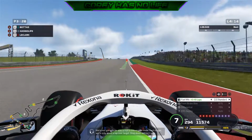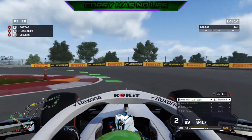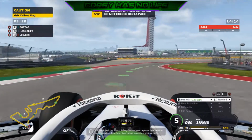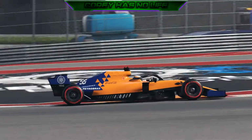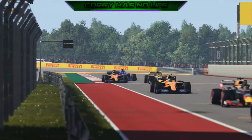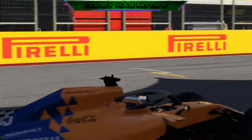Move on to the start of lap 4 now. We're about to get a lap over target. Drop down to mix too soon. Oh, we had yellow flags behind very briefly there. VSC deployed. We've got virtual safety car. We're going to have a look. It looks like it's going to be one of the McLarens. There's no smoke, so it's electrical or hydraulic.